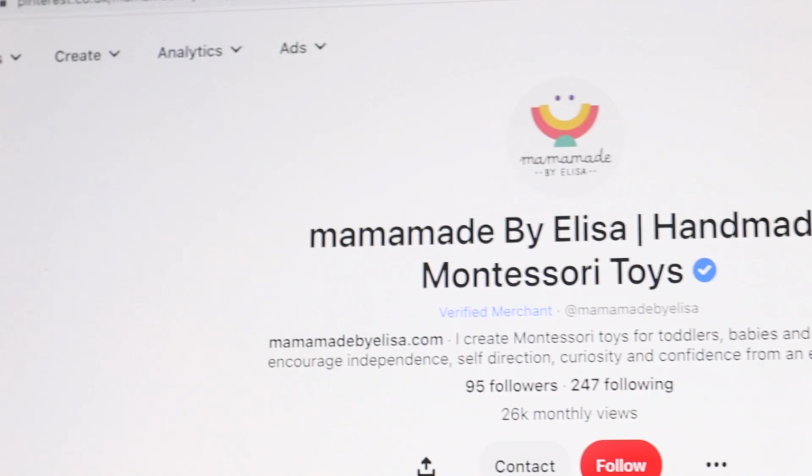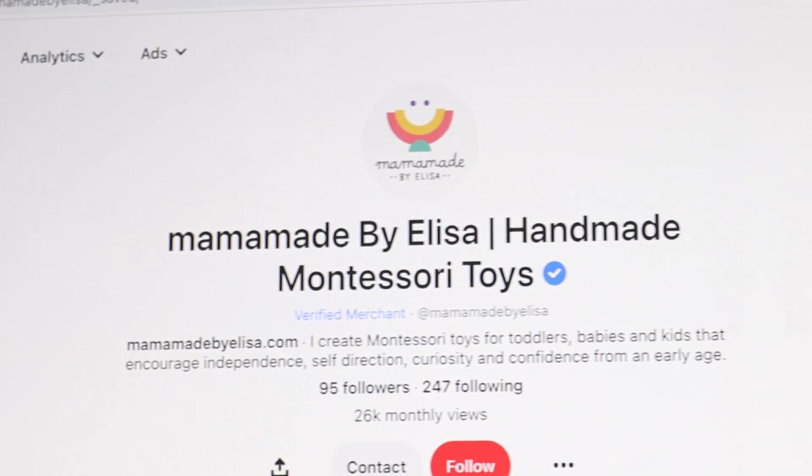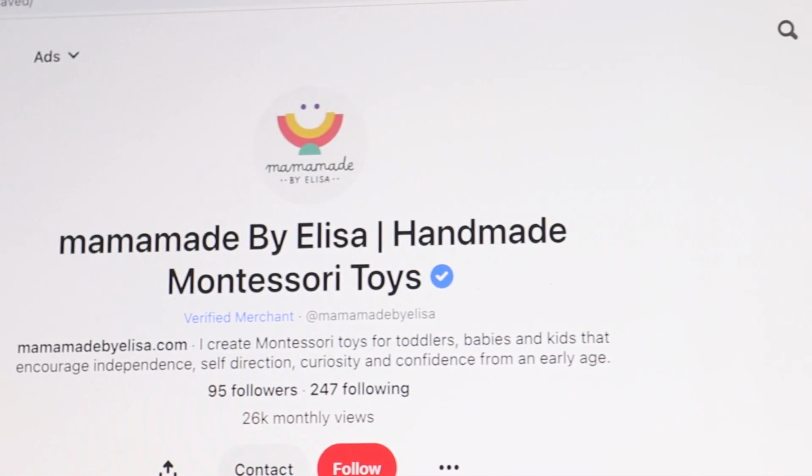When choosing your profile picture, it's important to consider your brand's visual identity. Your profile picture should be instantly recognizable and help users connect your brand across multiple platforms. If you have a logo already on your Etsy shop, consider using that as your profile picture. If not, I would strongly recommend that you spend some time brainstorming and creating one using Canva, for example.